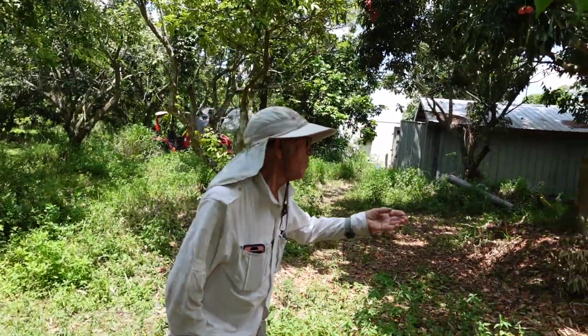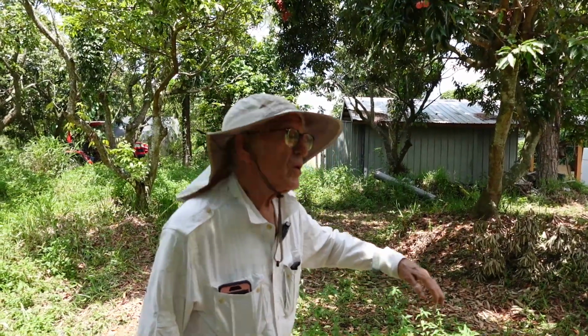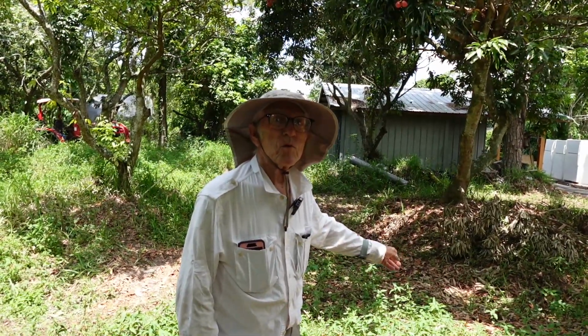I have refrigerators that I put lychees in, but by the next day they'll be crisp, because the natural thing for a refrigerator is to lower the humidity down to like 20%. But I have a cooler over there that doesn't lower the humidity, but it still keeps them cold, and I can keep them a week in there.